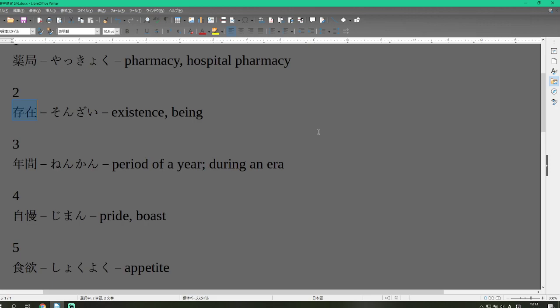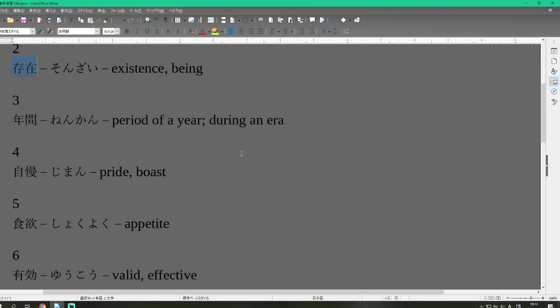Son on the left side for feeling, and zai on the right side for existing. Sonzai. Existence or being. Sonzai.